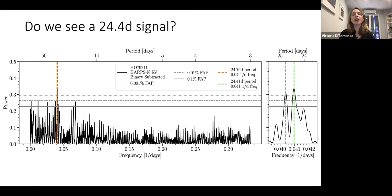So then the next question is to ask, do I see this 24.4 day periodic signal in the HARPS North radial velocities? One way to check that is by looking at a plot like this, which is a periodogram. Now, to take a moment to orient in case this isn't something you're used to looking at, periodograms tell us how periodic our data is at different frequencies. So here I have frequency on the bottom axis and the corresponding period on the top axis in days. And the peaks, if they come up above these horizontal lines, which are our false alarm probability lines, that means that the periodicity that we see in that data is likely real and not just random, kind of within the uncertainties of the data. And here's a little zoom in panel.